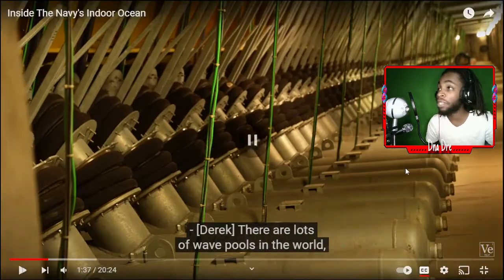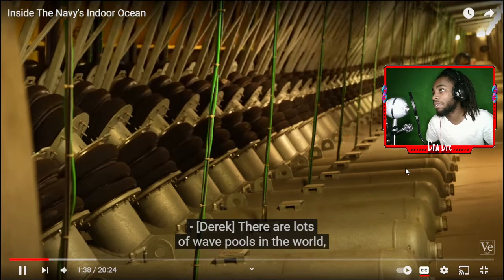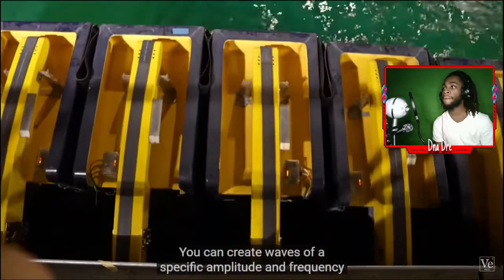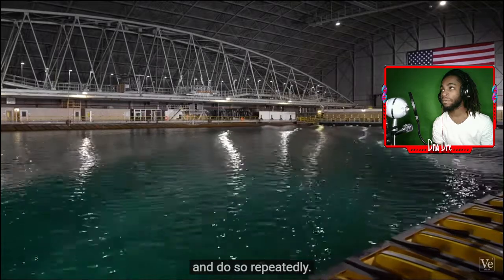Bruh, just imagine working for them, man. Oh my God, bro. All that, man, look at that. All the way down, and you gotta touch every single one of them. What type of wave pools are there in the world? But what makes this different is control. You can create waves of a specific amplitude and frequency and do so repeatedly.